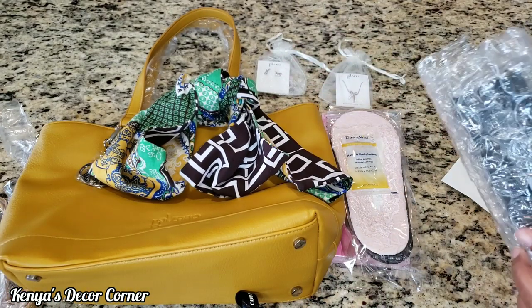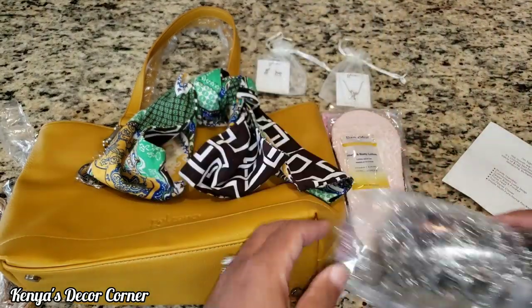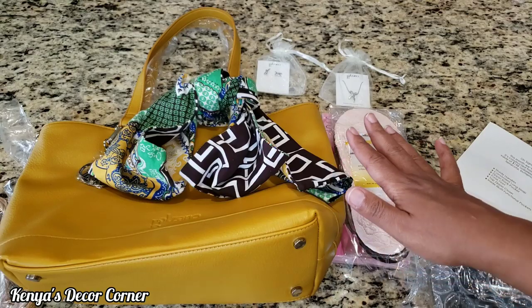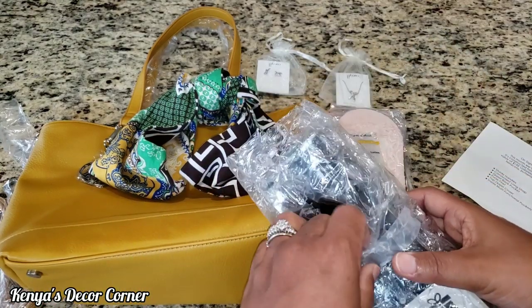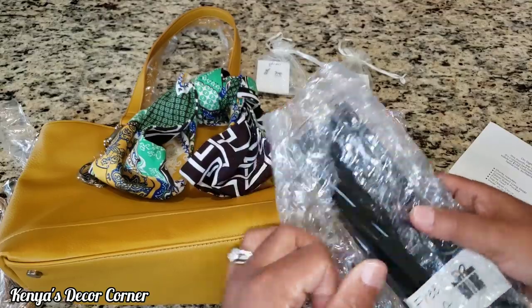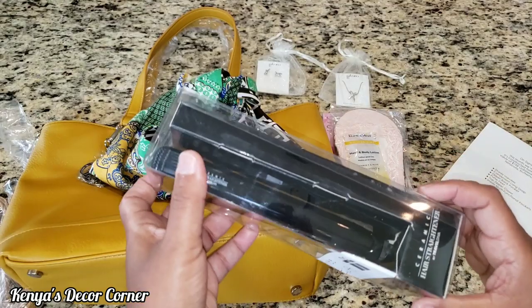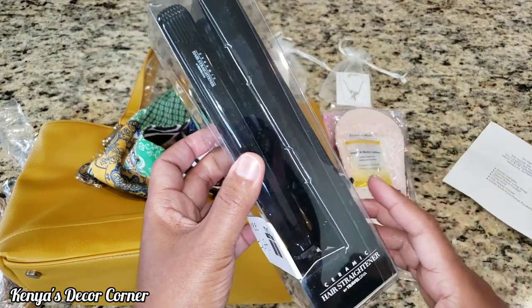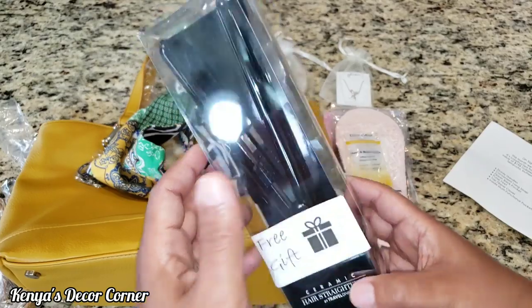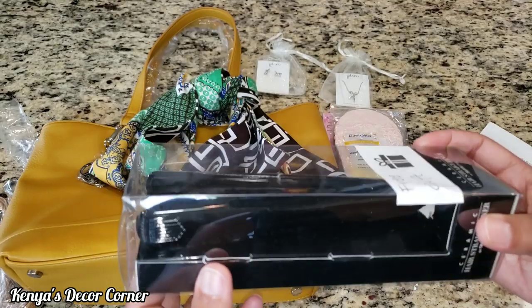And then here we also have, now this is a free gift that was sent to me. So these items would be items that will come in your subscription package, but this is a free gift for me. So this would be something extra. And it is this really cute little hair straightener. It's a ceramic hair straightener, and it's by Travel Diva. Oh my goodness, that's so cute. And I love the size of it.